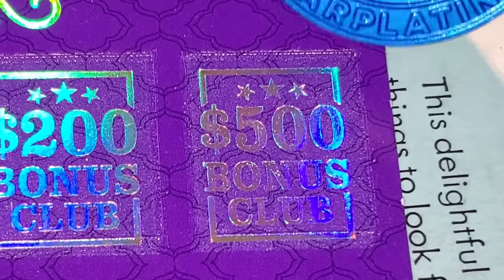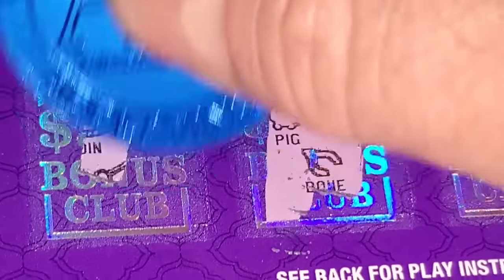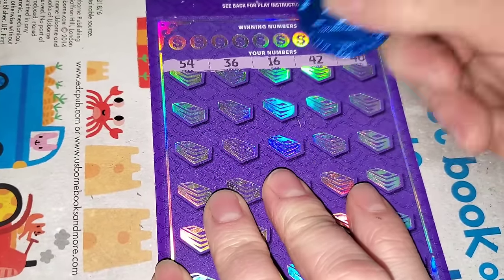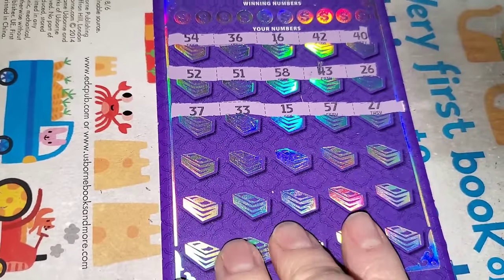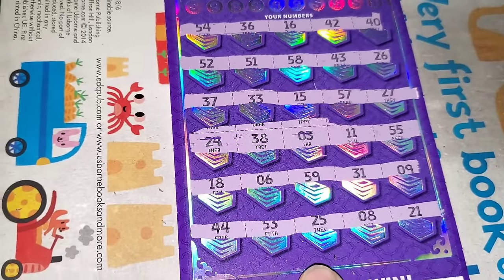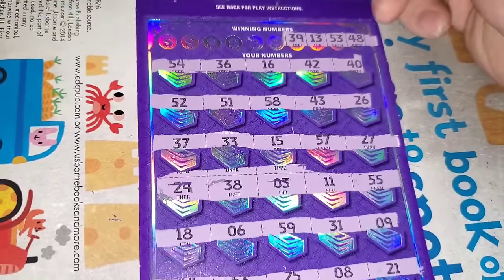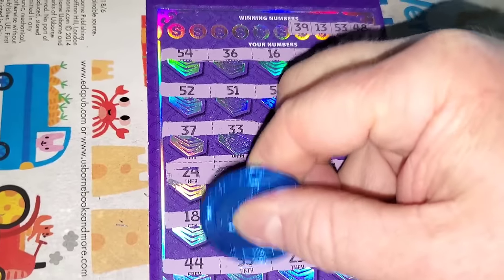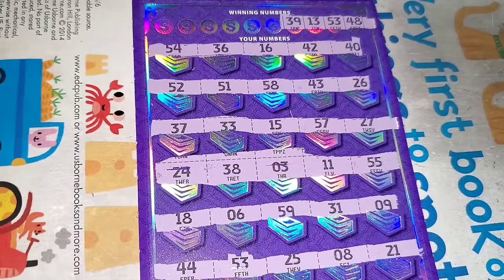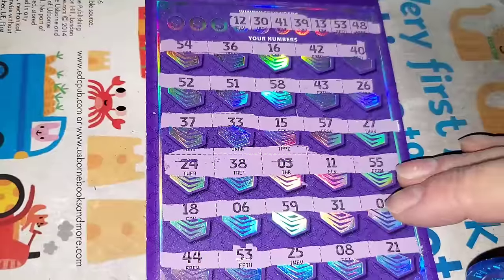Two matching symbols for 500, 200, 100, or 50. The key coin. Don't seem to get multipliers very often on this ticket. Today's not any different. 13, 39, 48, 53. Out of 53. All right. Let's get some more. Get a bunch of matches. Anything else? 13, 39, 48, 53. Nasty 12, 30, 41.